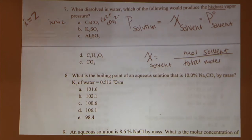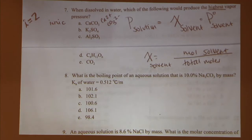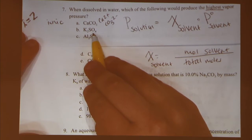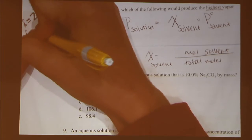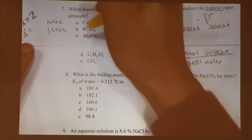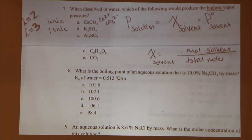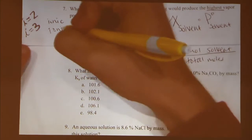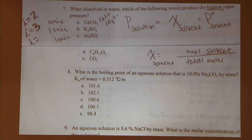We're assuming we're putting the same amount of stuff in as everything else. So if we put 1 mole of this, 1 mole of this, 1 mole of this, compared to the others, which one will give us the highest? The other one is potassium sulfate. This is also a metal and non-metal, so this is also ionic, so it's also an electrolyte. What's the Van't Hoff factor going to be for this one? 3, because we have 2 potassiums and 1 sulfate for every potassium sulfate. So that one's higher; so far A looks like the better one. But we'll keep going. C is aluminum sulfite. That's also ionic. What's our Van't Hoff factor for C? It's going to be 3, because we're going to have that sulfite and 2 aluminum. That's also 3.